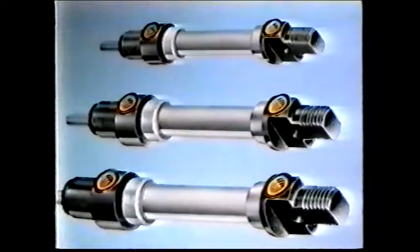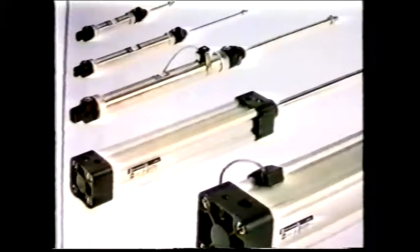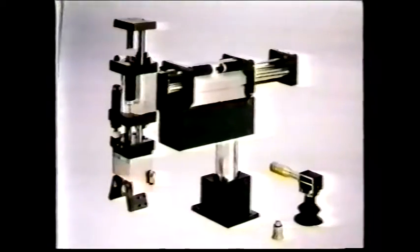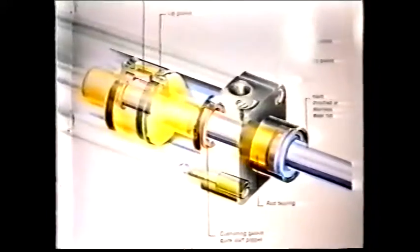Pneumatic cylinders come in many different shapes and sizes, all designed to fulfill a particular need, from small mini-cylinders to complete robotics. The modern cylinders have additional features which allow more effective operation and accurate control.